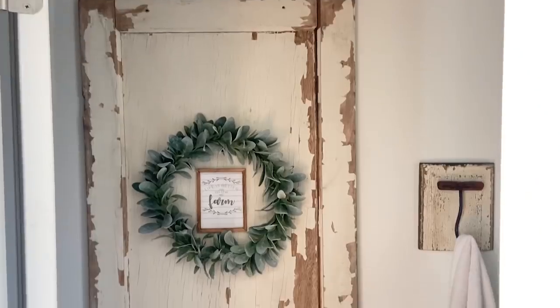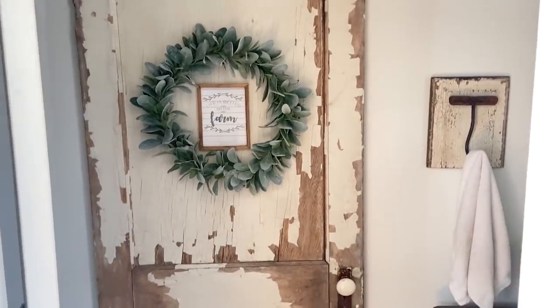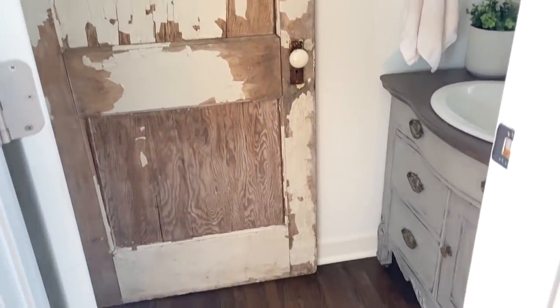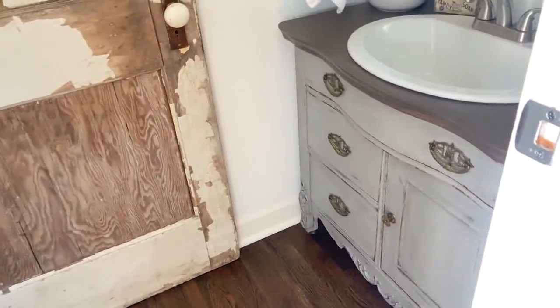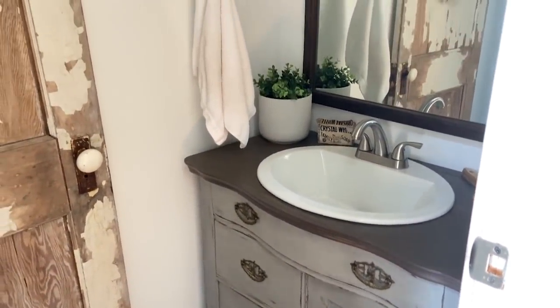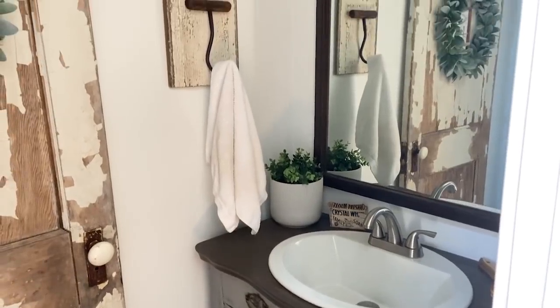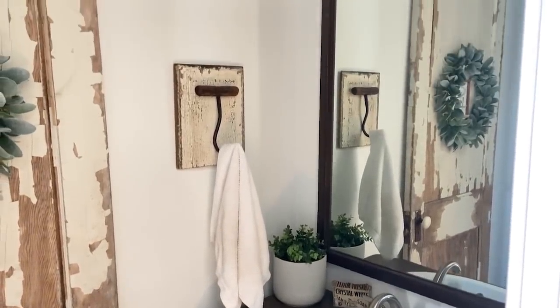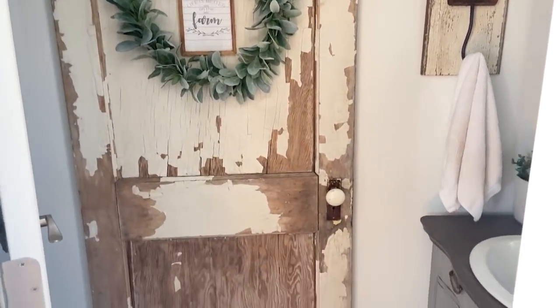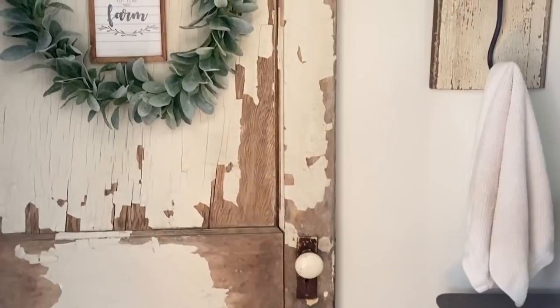One of my favorite makeovers that I did in this home was our half bath. It's probably one of the world's smallest bathrooms, but if you guys saw it before, I had this fall leaf wallpaper that was all over the walls. So I really just transformed it, and I love the way that it turned out. This door that I put up here, I grabbed in an antique store for like $30, and I think it just makes a bold statement.